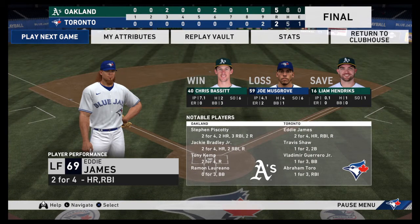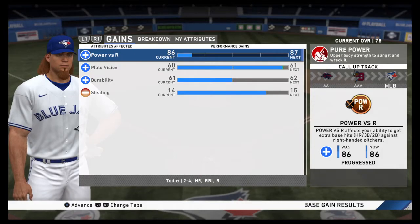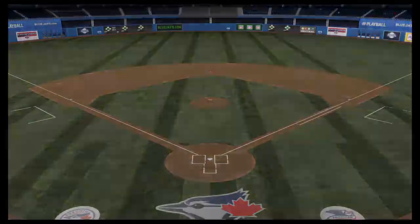That's an even 100 for his career. So congrats are in order. I'm sure he's going to tuck that ball away and put it in his trophy room. 5-2, the final score tonight.